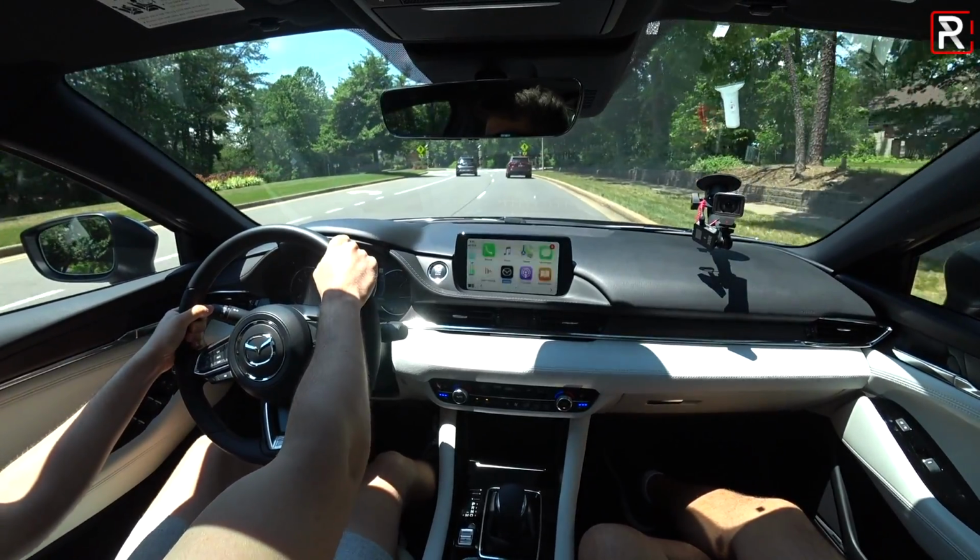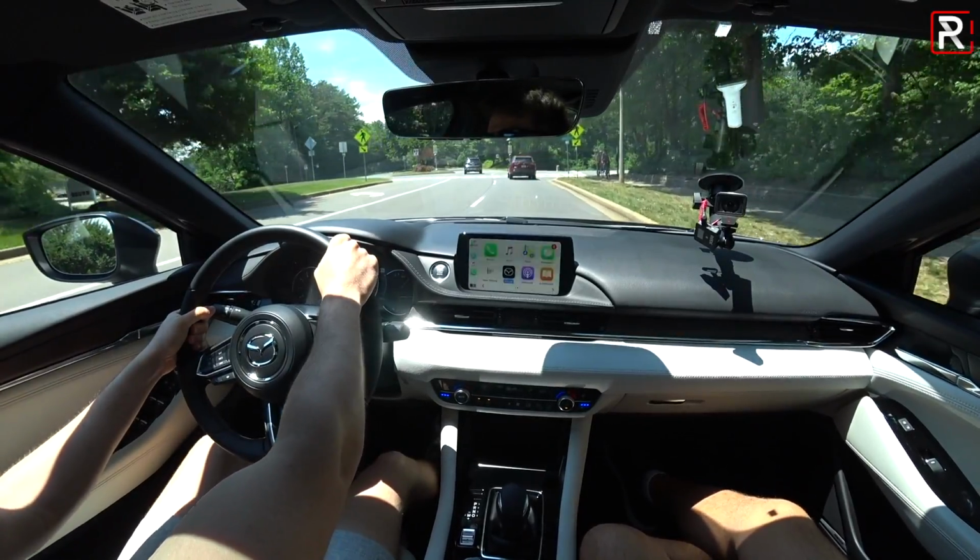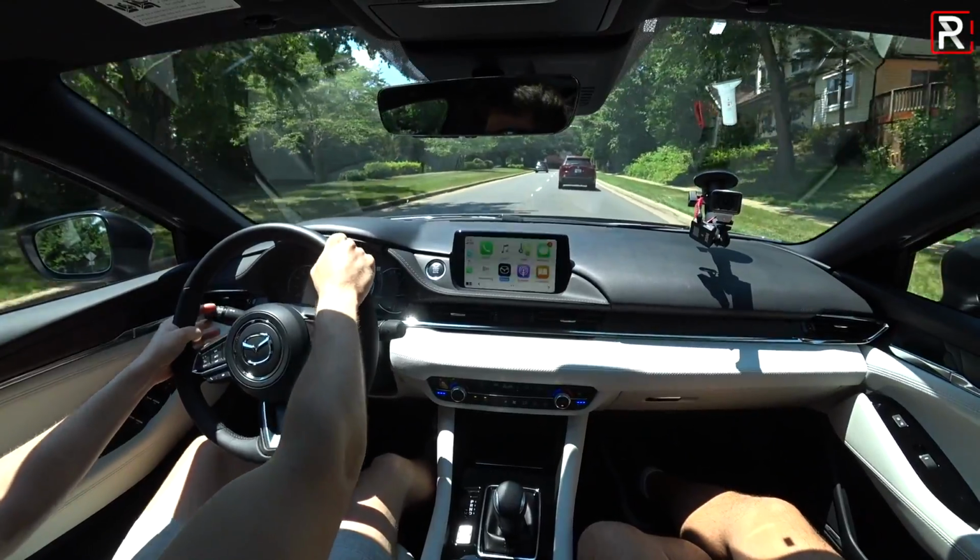All right. So that was your first time flooring the 2.5 turbo. What do you think? That was fun. Yeah, so remember, this car is only front-wheel drive. They don't offer the 6 in all-wheel drive yet. The next generation 6, which Mazda's already talked about, will be rear drive, if you can believe it, with an inline 6. But here, let's put the transmission in sport mode and pass this slow rev and see what you think again.